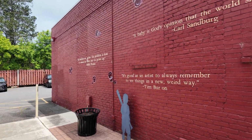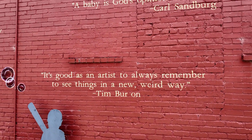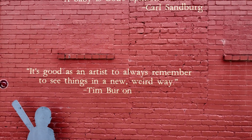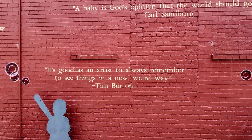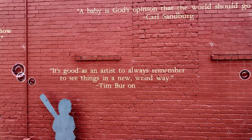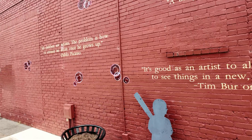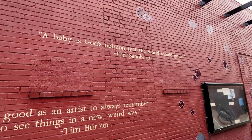Right down here, Tim Burton, the director of, I guess his first movie he directed might have been Pee-wee's Big Adventure. But I always remember him because of the first Batman movie with Michael Keaton, and the Joker with Jack Nicholson. Probably still my favorite. I loved it. It's good as an artist to always remember to see things in a new, weird way. Yeah, that sounds just like a quote from Tim Burton. That's for sure. All right, let's go ahead and move on.